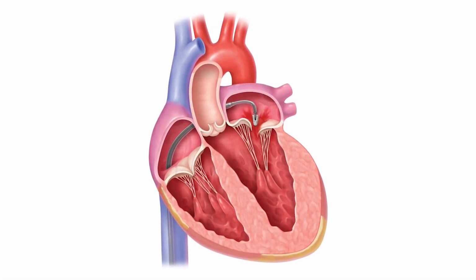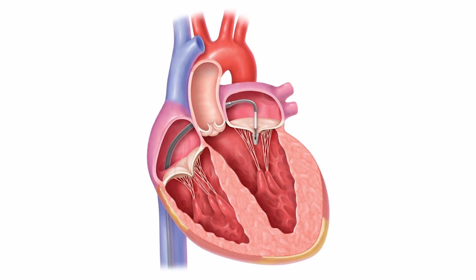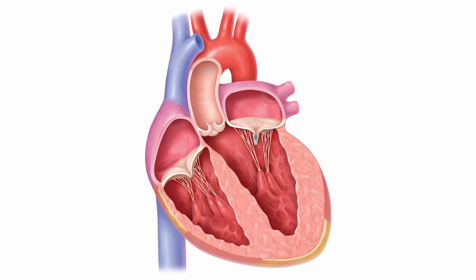So when you have a MitraClip, really the only incision you have is actually a needle stick puncture in the groin. So there's no chest opening, there's no large incisions. So most people go home the next day. They're out of bed a few hours later, they go home the next day, and they're back to basically their normal life within a week.